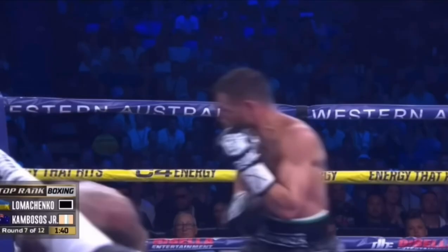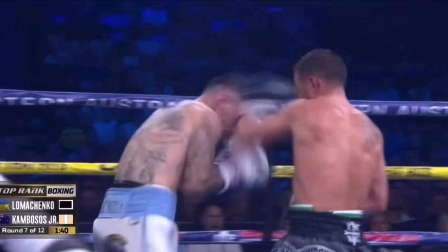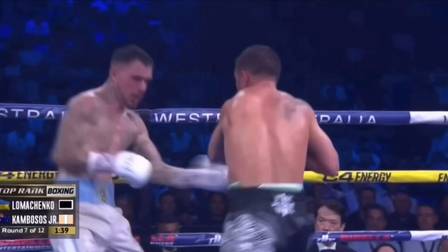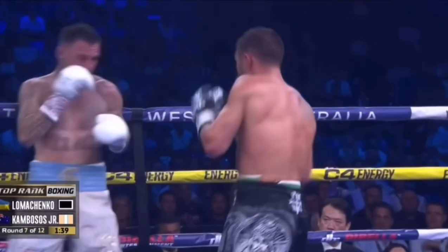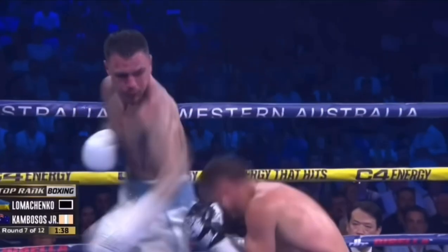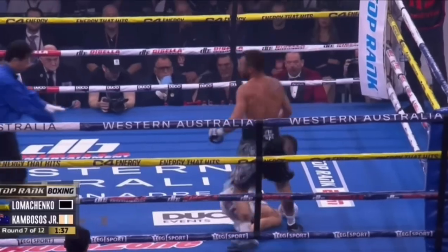Kambosos gets into this horrible position. Lomachenko, all he's got to do is step back, frame, and try to hook around the side. Doesn't land, so he goes back into a frame again and tries the hook. Kambosos luckily gets out of here, and this is really demoralizing. He then looks for defense because he knows Kambosos is eager to retaliate, and then just ducks low, and Kambosos actually even falls over. Just excellent, excellent work.